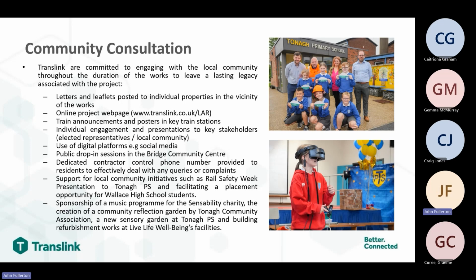And just to conclude the presentation, I wanted to take the opportunity to outline some of the community engagement that we've been carrying out. We've issued several letters to individual properties in the vicinity of the works, initially about compound establishment, but also before each stage of the project as well. A final letter reminding residents of the Christmas closure was issued on the 12th of December. We've also briefed elected representatives for the area in the Lagan Valley constituency and Lisburn and Castlereagh City Council.